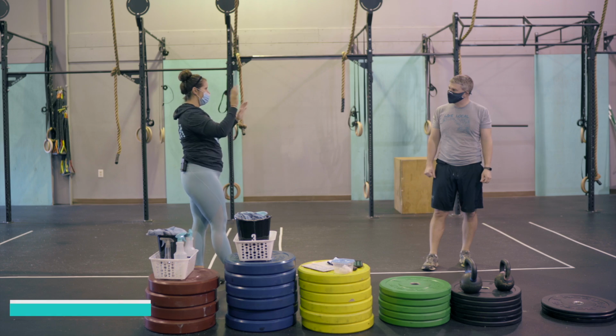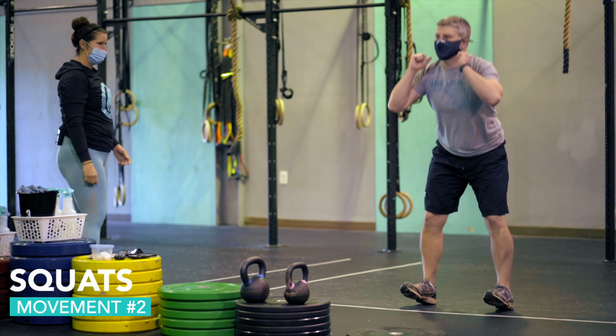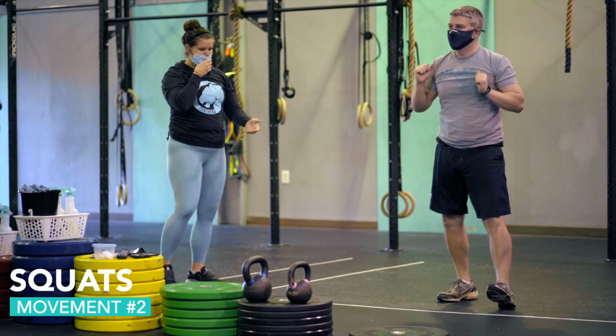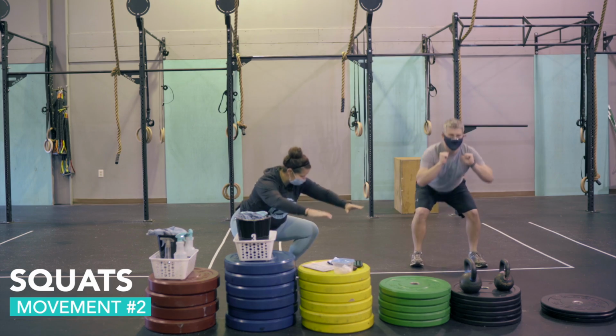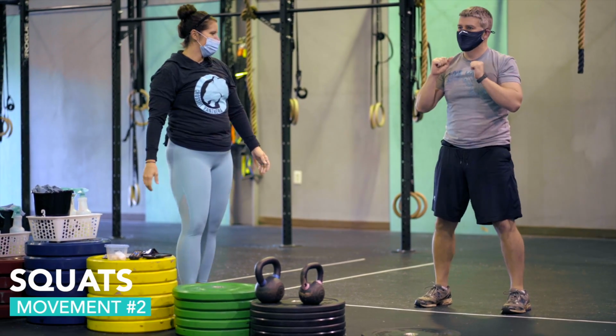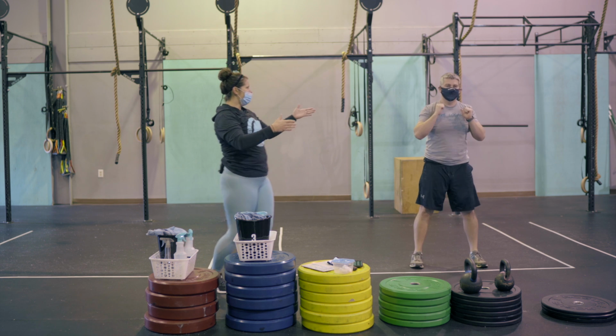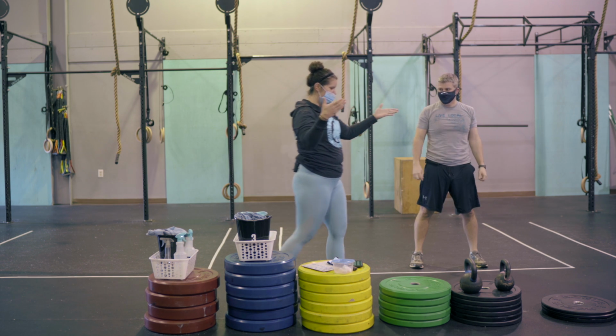Second minute, we got squats. So let's see some squats. Regular bodyweight squats. Good. Doing a good job. So want to keep those feet flat on the ground. Nice, our knees are tracking straight out over our toes. Good depth right there.